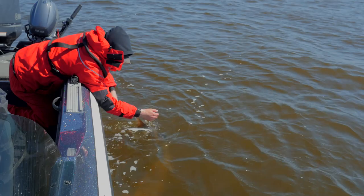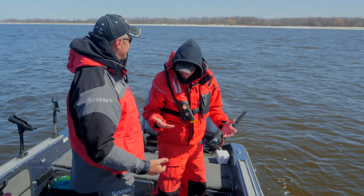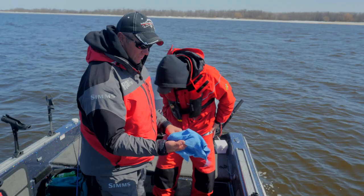You still got a pretty good handshake for a guy that just tangled with a big old sturgeon. Look at me. It looks like I just got caught in a thunderstorm. About the third most important thing in the boat on a sturgeon trip, right there. A slime rag. Exactly.